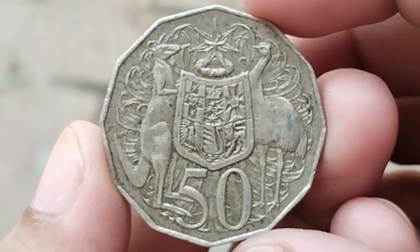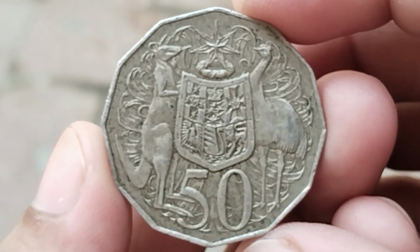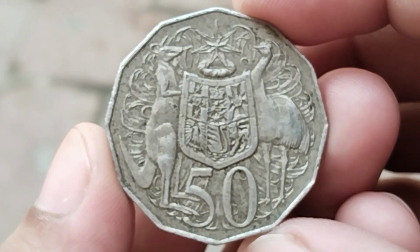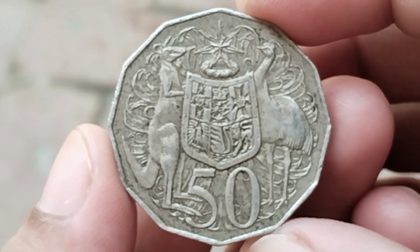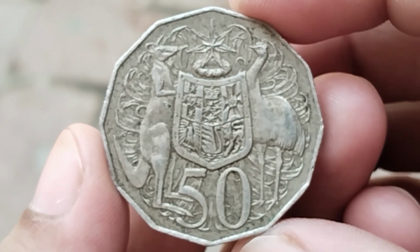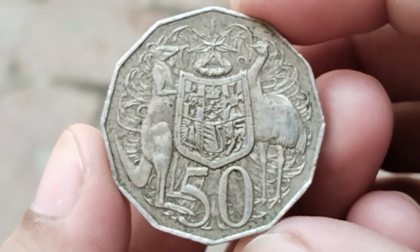Today we've got something truly incredible for you, a story about one of Australia's most sought-after coins. It's the 2006 Australia 50-cent coin. But what makes it special? Well, this coin, even in bad condition, has been labeled as ultra-rare and is currently creating waves in the collector's market with its potential value reaching millions of dollars.